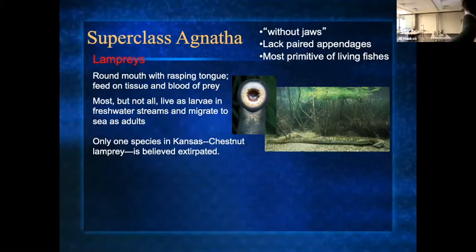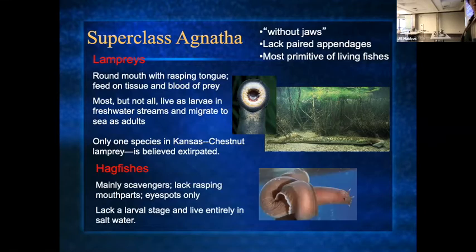They have a raspy tongue. They feed on the tissue and blood of a fish, probably on a fish somewhere, maybe an ocean picture or something. See them. So that's what they're doing: they're a parasite, feeding off the blood and the tissue. Hagfishes are another really primitive fish, in fact the most primitive of the fishes. This one's mainly a scavenger, and they are only found in saltwater. So we don't have those here, but I'm just showing you the really primitive kinds of fish that do exist.